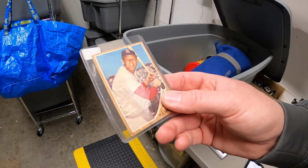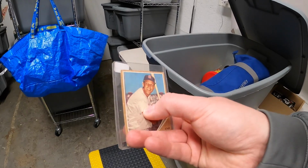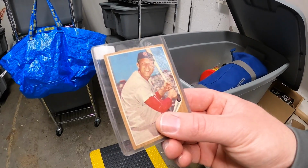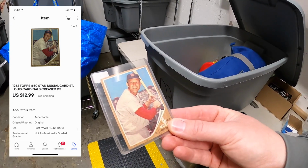It had a crease and is not in very good condition. The crease is kind of hard to see, but it's like right there. If it was in better condition, it would have been worth a lot more money, but as it was, it sold for $12.99 free shipping.